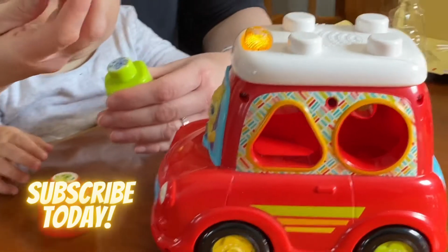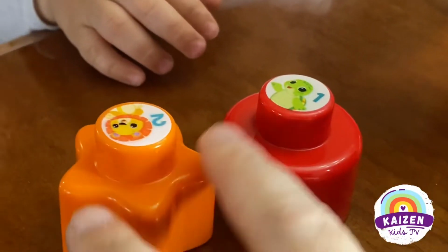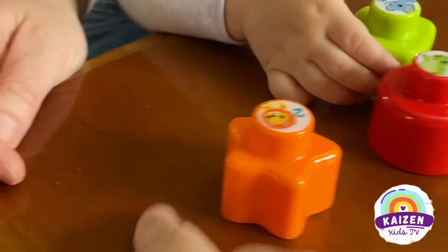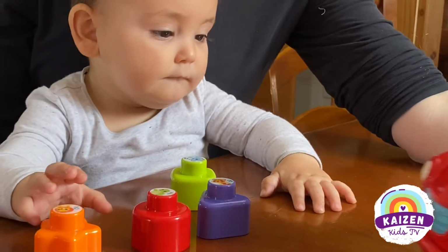Look at that, Georgie. Stop. You've got your shapes. Square. Orange. Red. Purple, green. What do you think, Georgie?